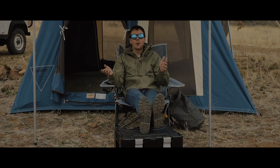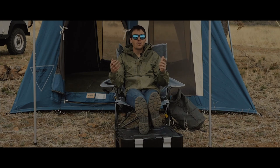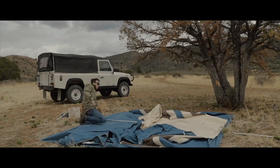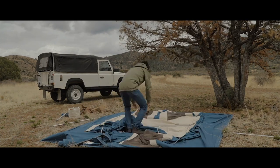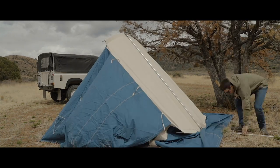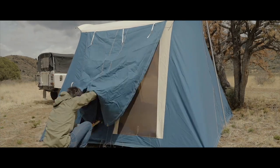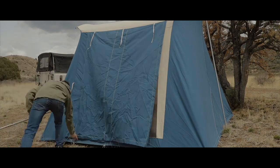So this is the Spring Bar Traveler. This is a really cool old school canvas tent. This thing is heavy. It weighs about 62 pounds. But it's fantastic. It is a super spacious tent, 10 foot by 10 foot footprint inside. So you've got plenty of space for you and your family or some friends.